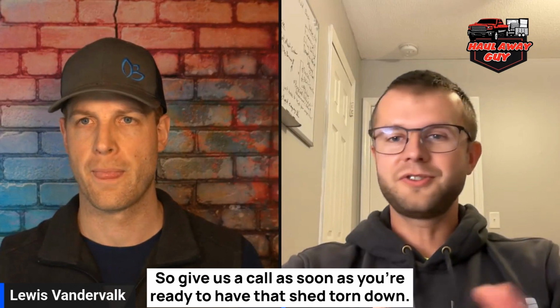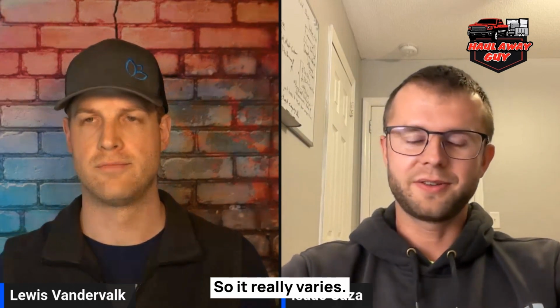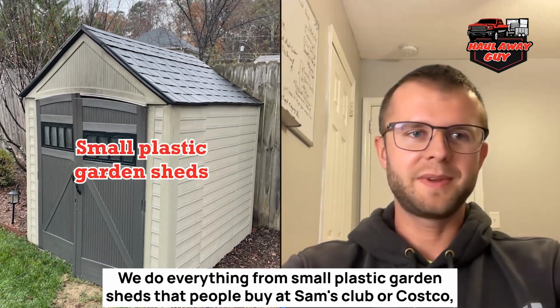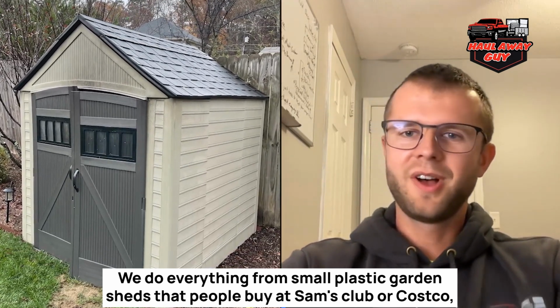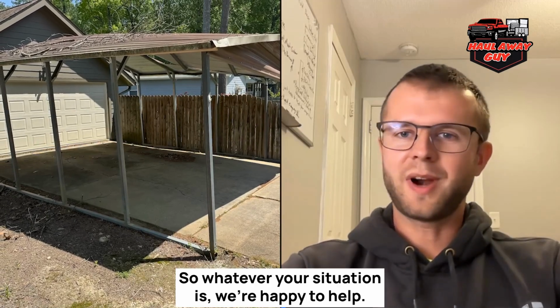So give us a call as soon as you're ready to have that shed torn down. We charge based on the size of the shed, so it really varies. We do everything from small plastic garden sheds that people buy at Sam's Club or Costco, all the way up to large 2-car garages. So whatever your situation is, we're happy to help.